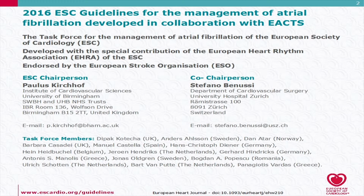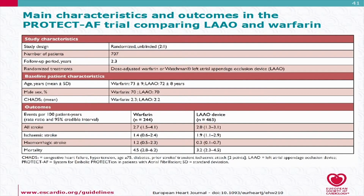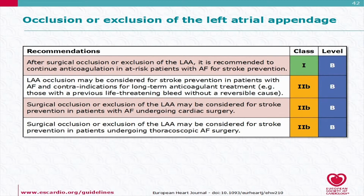What say the ESC guidelines about this? Left atrial appendage occluding devices may be considered in patients with clear contraindications for oral anticoagulation treatment, and the indication is rather weak, 2BC. So it is still debatable. And these are the data from the PROTECT AF trial, which I have already showed you. And this is the final recommendation in the ESC guidelines that left atrial appendage occlusion may be considered for stroke prevention in patients with AF and contraindication, e.g. in those with a previous life-threatening bleed without a reversible cause, 2BB.